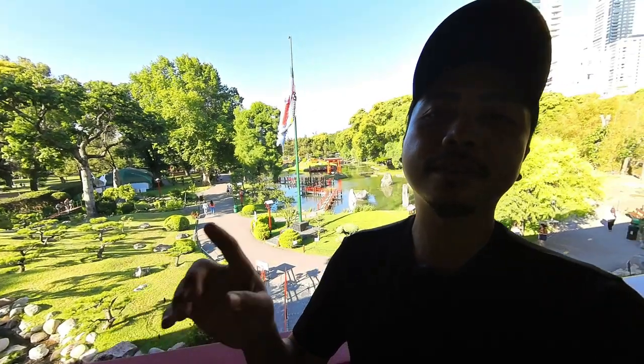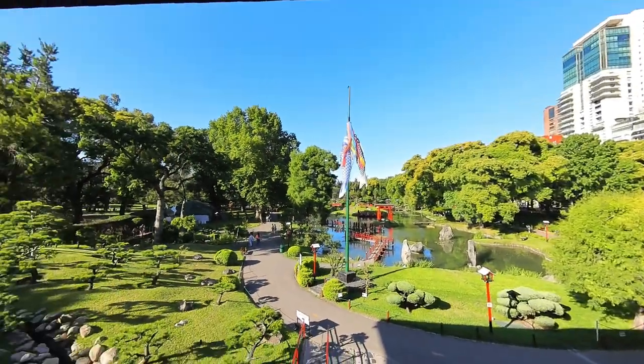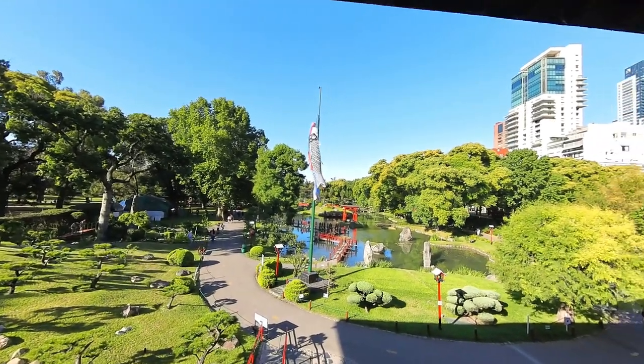After that origami session, let's check out this view from the origami room. This is the whole facade. Not facade, like with the whole view. Oh, look at those two fishes. You can see it?